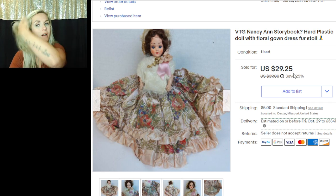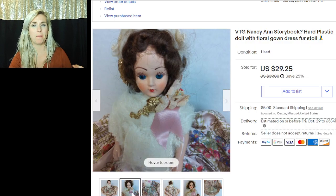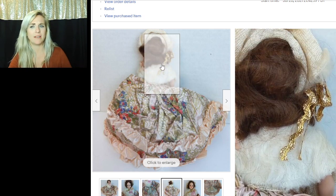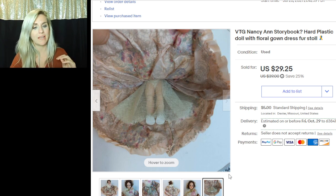I accepted an offer, and then they didn't pay for this right away. They sent me a message saying that they bought it by mistake and they thought they were buying another one. Was it too late to cancel? And I didn't respond right away. I honestly wasn't happy to get that message because there's just been so many non-paying buyers over on eBay lately.